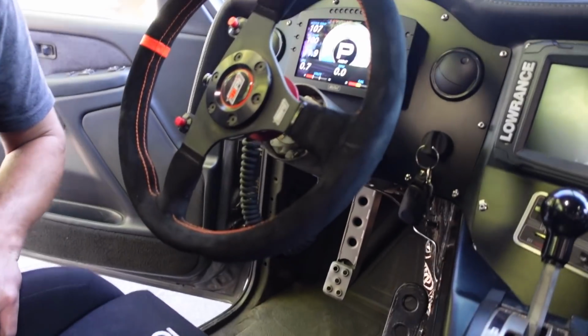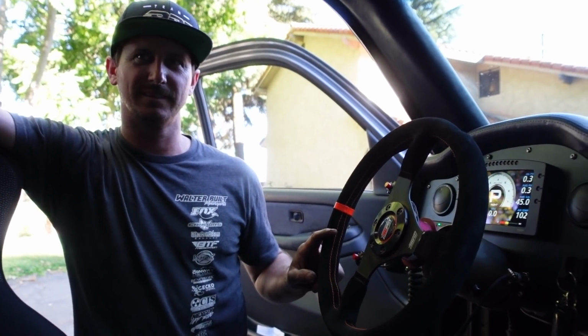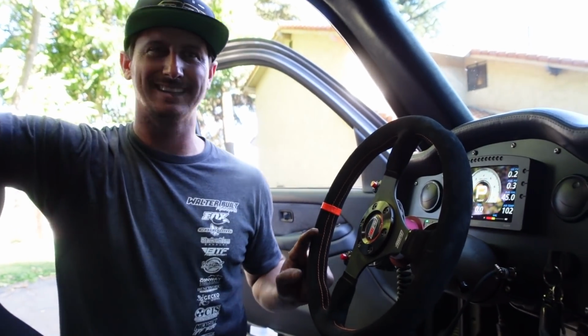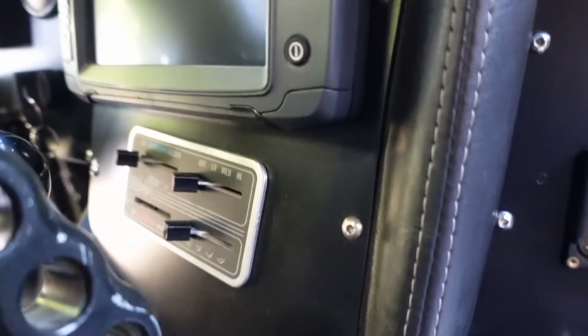We got the MPI quick release. We're actually doing a collab with MPI. Danny, did I tell you? No. Dude, the Terra Crew MPI steering wheel. Good, I need one for my truck. Coming soon. And Vintage Air, so it has AC. Ooh, nice.